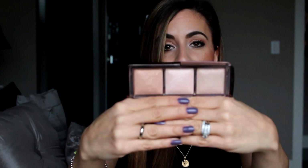It is wonderful. I'm going to mention 2 more products by Hourglass, and the first one is the Ambient Lighting Palette. You can definitely go ahead and just purchase the single ones because those are pricey as well, but I think you're getting a really good value out of this palette. I personally like to just mix all 3 of these shades together to set my face, and that just gives me a very natural, radiant luminous glow to my skin, and I just love the way it looks when I set my makeup with this. So I do recommend this one.